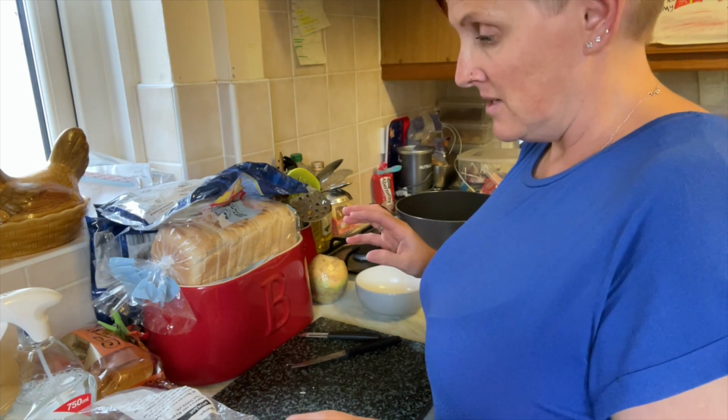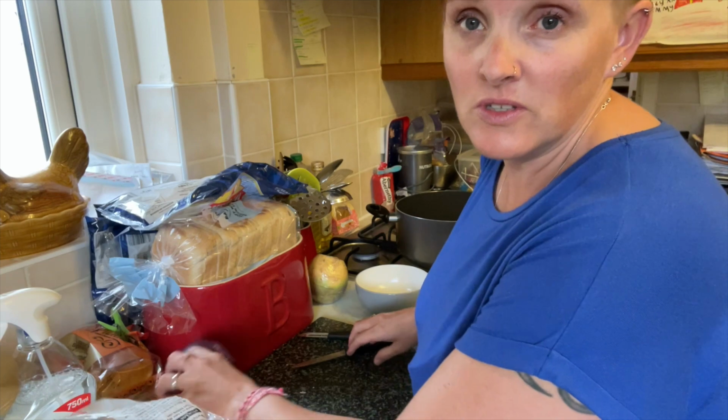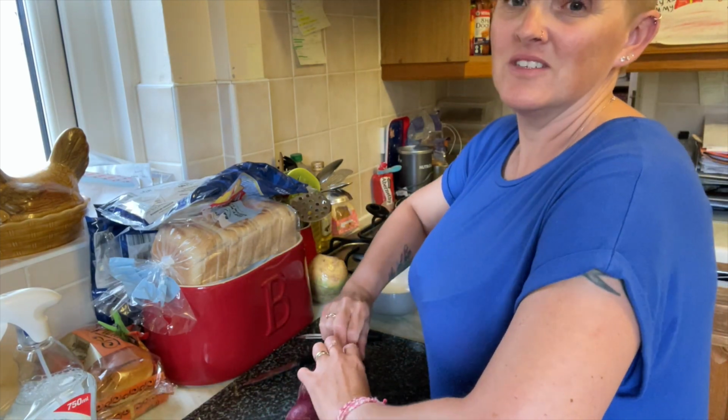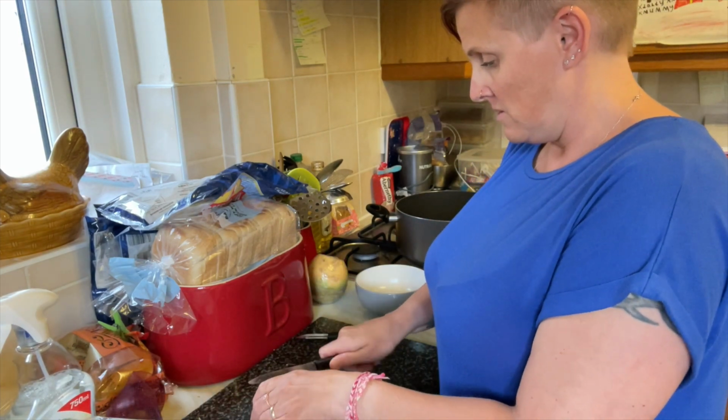Next is onions. I'll do the onions. I won't time lapse this bit. I don't know whether to put 1 onion in or 2. I'll see what it's like when I cut it up.